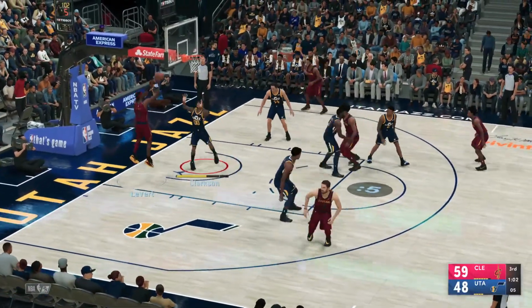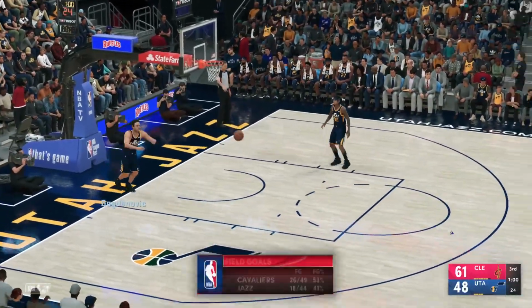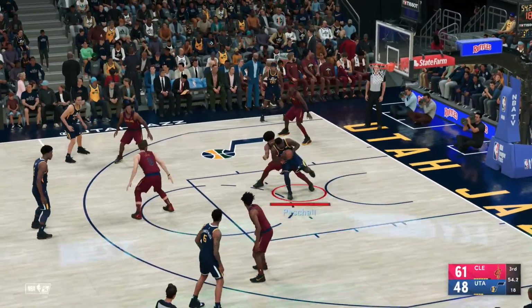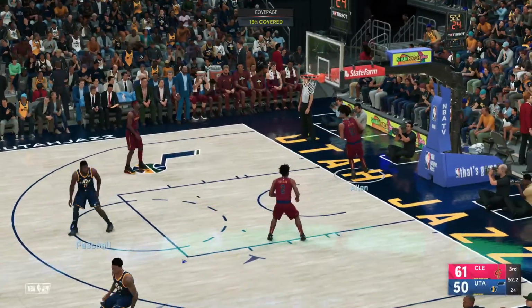Clock at 6. On the left block. Good. He hits the jump shot. LeVert's got his third bucket of the night. And got to push LeVert out of that area because he's very comfortable looking to score from there. Here's Pascal. And they pick up 2. Pascal.